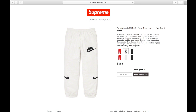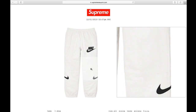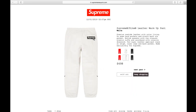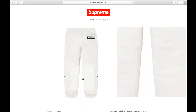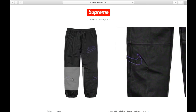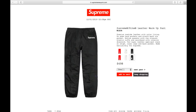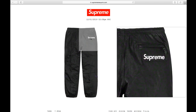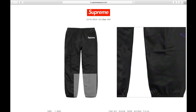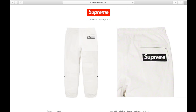And this one's the white color, it is sold out. And this one is the black color, you have a small and then a medium. And this one you got the black Supreme box logo with the black pull tab. So the white one you got the white pull tab.